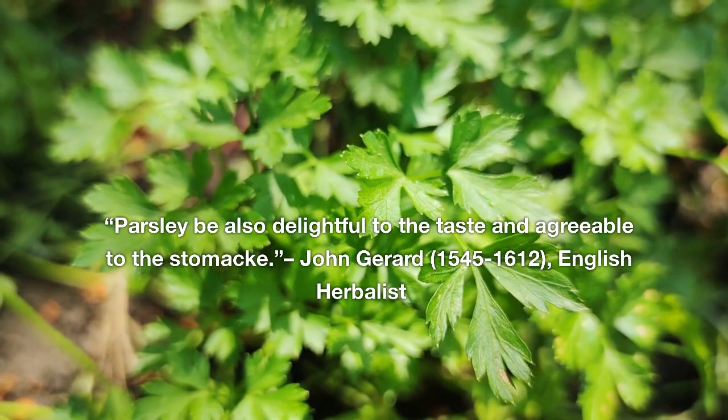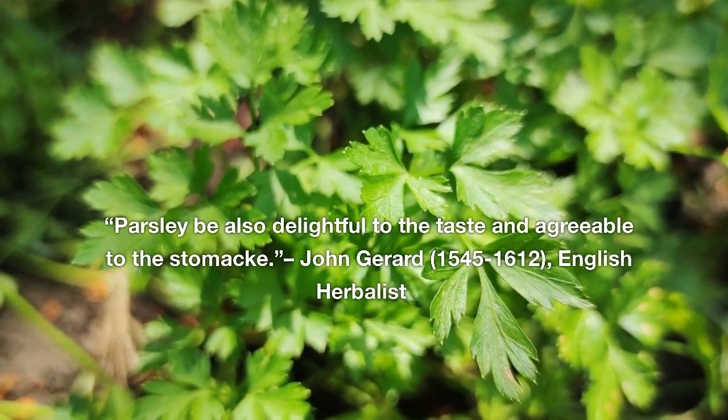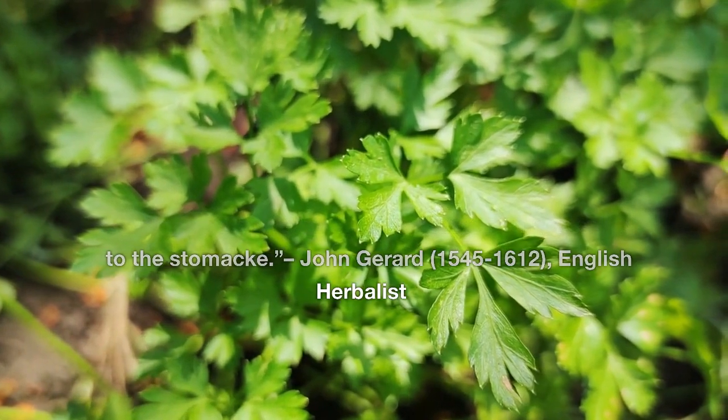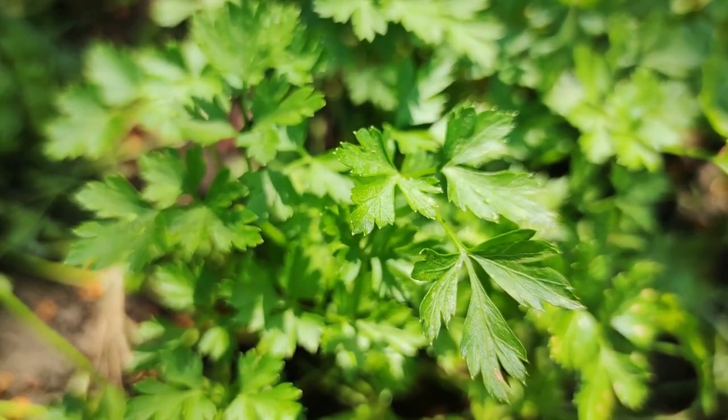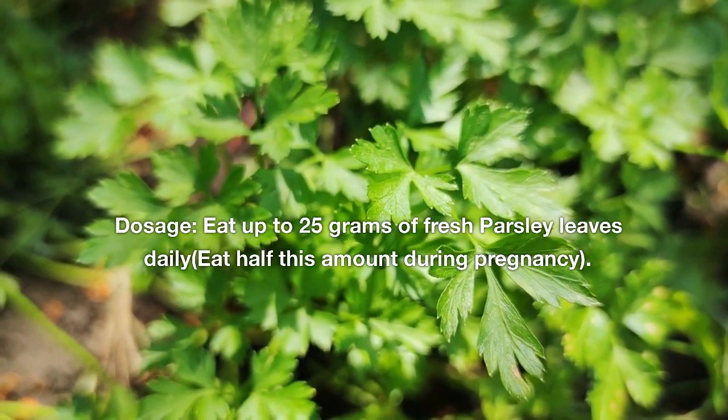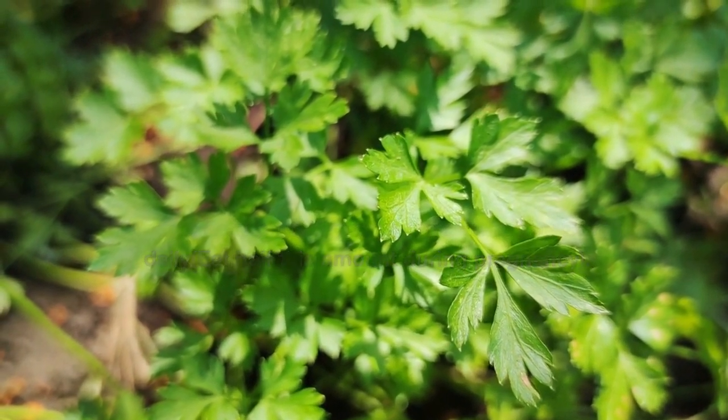Parsley be also delightful to the taste and agreeable to the stomach. John Gerard, 1545 to 1612, English herbalist. Dosage: eat up to 25 grams of fresh parsley leaves daily. Eat half this amount during pregnancy.